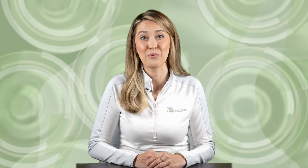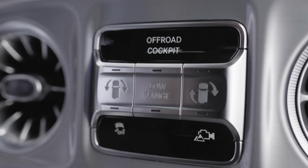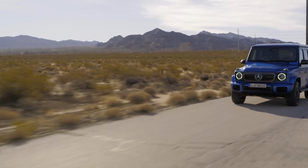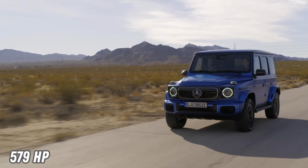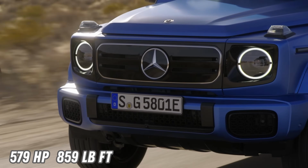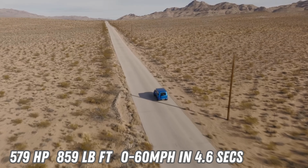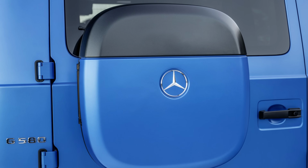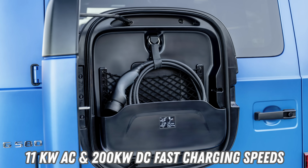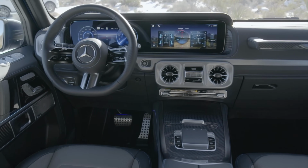Mercedes to offer a low-range off-road gear reduction, which they say ensures maximum torque and consistent temperature management. The combined output of those 4 motors equates up to 579 horsepower and 859 pound-feet of torque, with a 0 to 60 mile per hour time of 4.6 seconds, and top speed electronically limited at 112 miles per hour. Charging performance includes 11 kilowatts AC charging and 200 kilowatts DC fast charging speeds. They also offer 5 regenerative braking settings to customize the sensitivity.